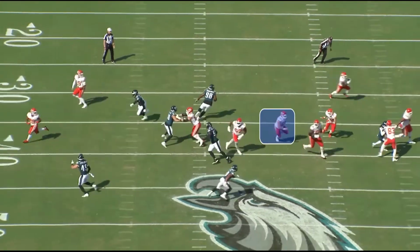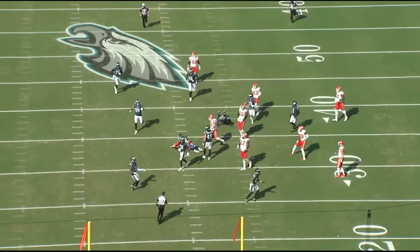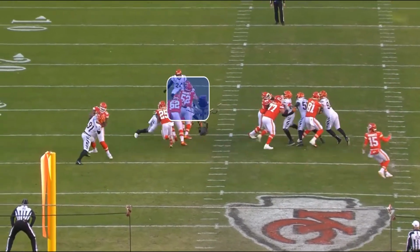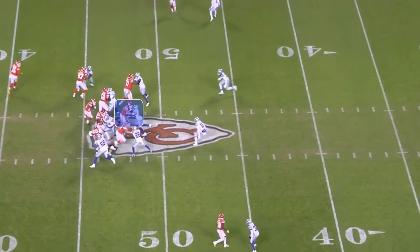He will seal off anyone. Given you have him reaching, you put him out in space, he'll run downfield, and he will lay a massive block as you've seen over and over and over again. And the craziest thing with Creed Humphrey is he just turned 23 years old. Like, the guy has Hall of Fame written all over him, if he can just continue the dominance that he's currently on.